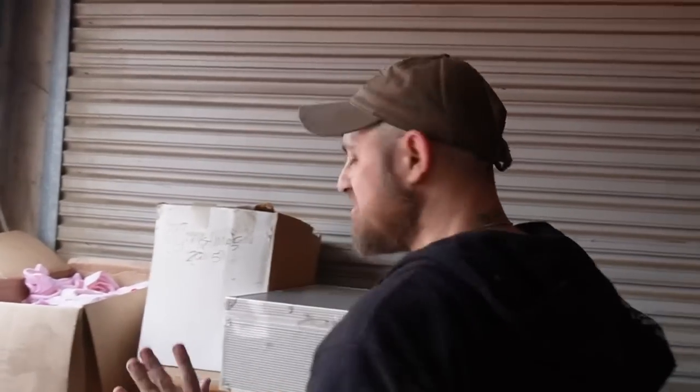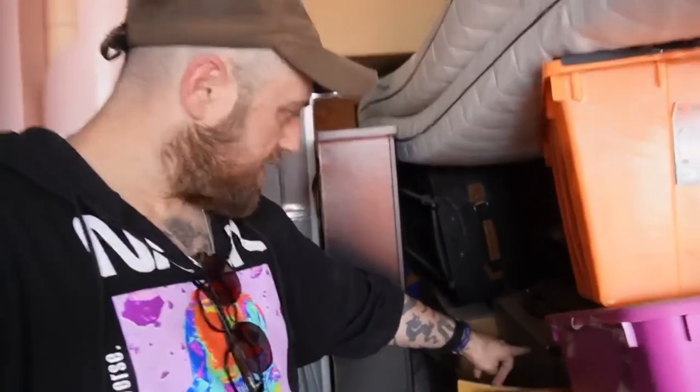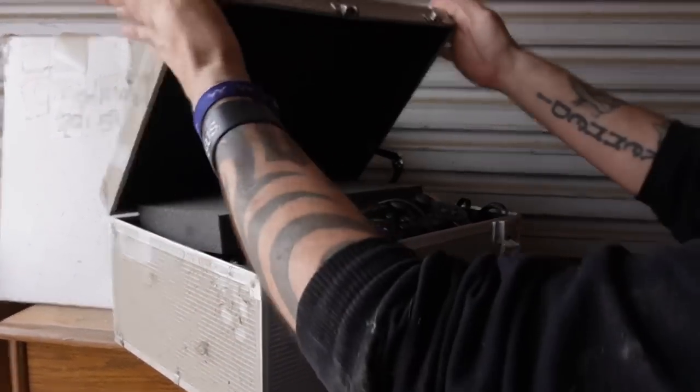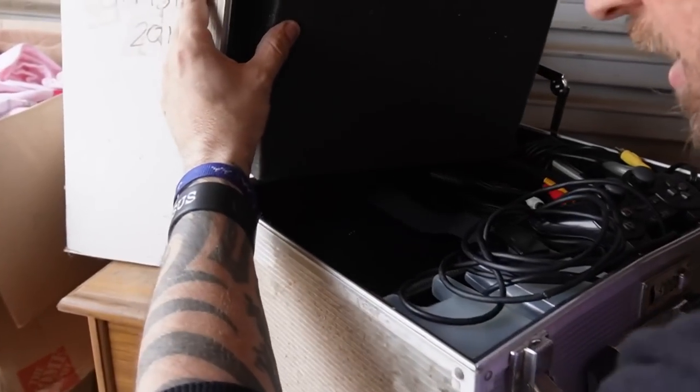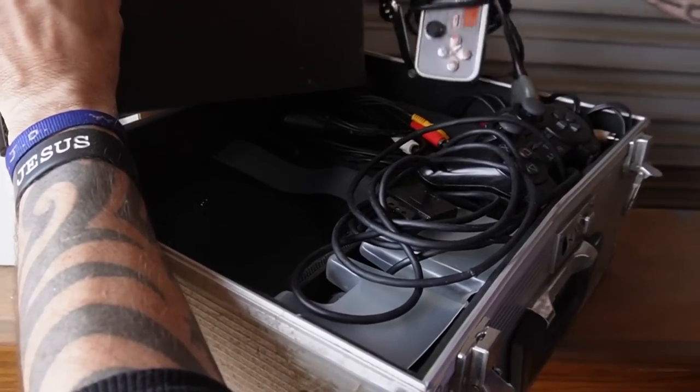So we found that, and here's the deal. Remember the empty game boxes? Yeah. Well, look right here. There's several of these cases, like this one. And they cared about their game systems so much, they put their game systems in these. Look, controllers are in these little plastic things. Yep.